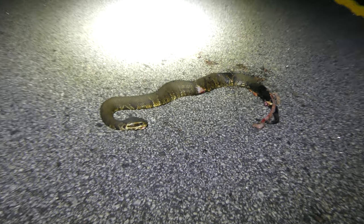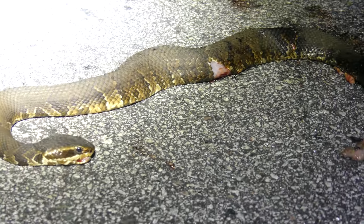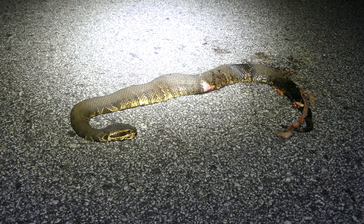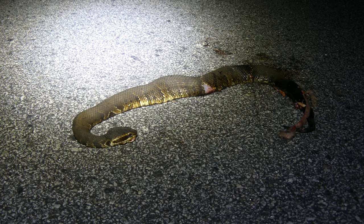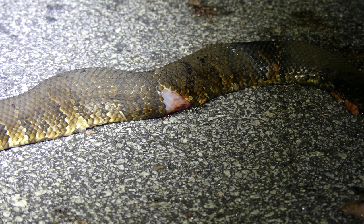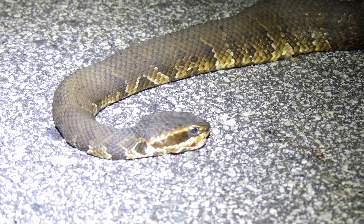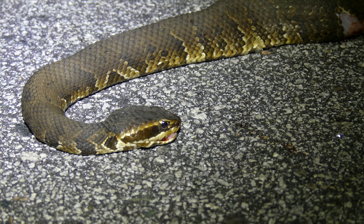Alright everyone, this is our sixth cottonmouth of the night, and this unfortunately is the second DOR, not too long after we just found that live one. Again, DORs just suck. Three of the six cottonmouths have been either dead or injured. This one you can see here, got hit on the left lateral side there, and probably just got its vertebrae completely crushed, and yeah, very unfortunate. Just gonna get this carcass off the road, probably take a couple photos, and then just keep on driving.